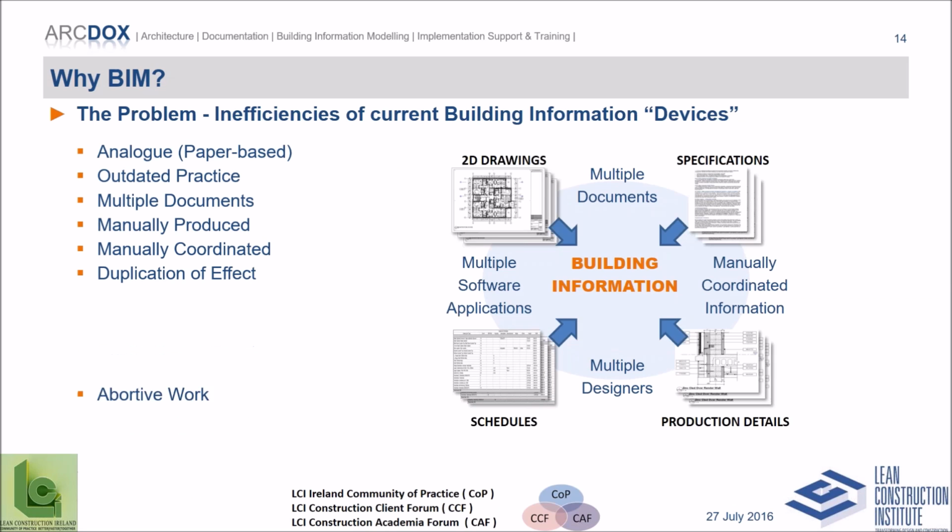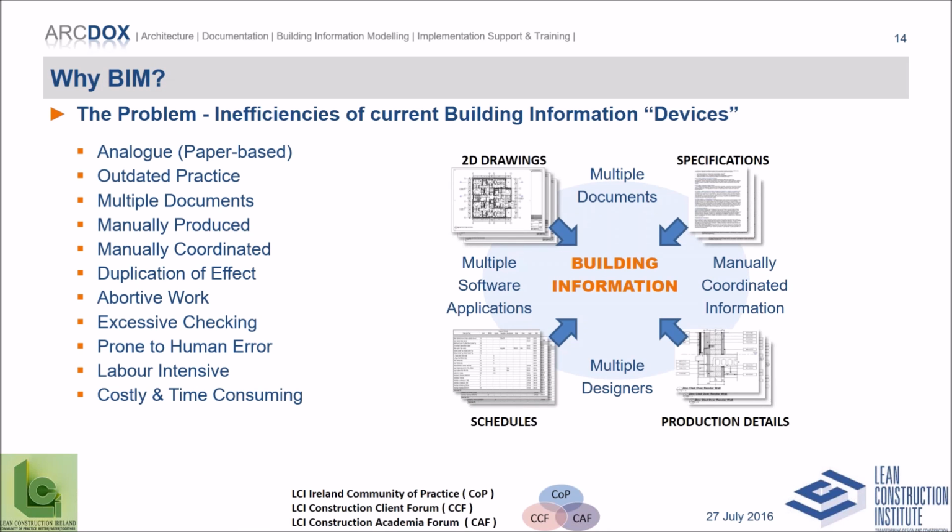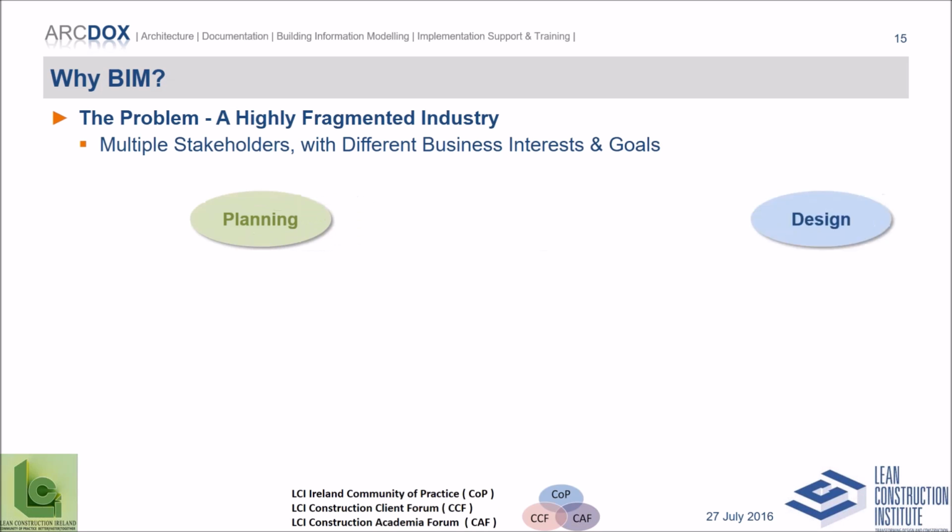The problem starts with the way in which we produce information in our industry. It's predominantly paper-based, even though we're using a lot of technologies like CAD and Excel, etc. At the point of exchanging the information with other people, it's usually printed on paper, and that's the copy that you get to work with. So we're talking about multiple documents that have to be manually produced, manually coordinated. There's a lot of duplication of effort between all the different types of documents. There's a lot of abortive work. There's excessive checking. It's prone to human error. It's labor intensive, costly, and time consuming. So it's problematic to start with.